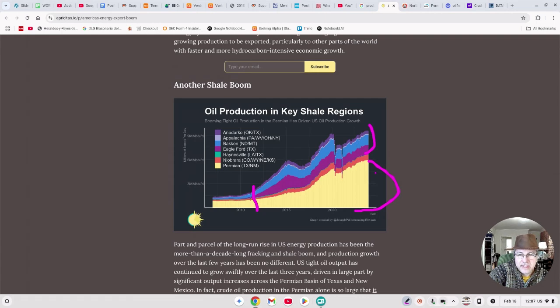Obviously, things can screw that up. If we have a recession, that should lower the demand for oil. If there are huge new oil fields discovered in places like Ghana or something like that, where they're exploring offshore production, that could affect it.